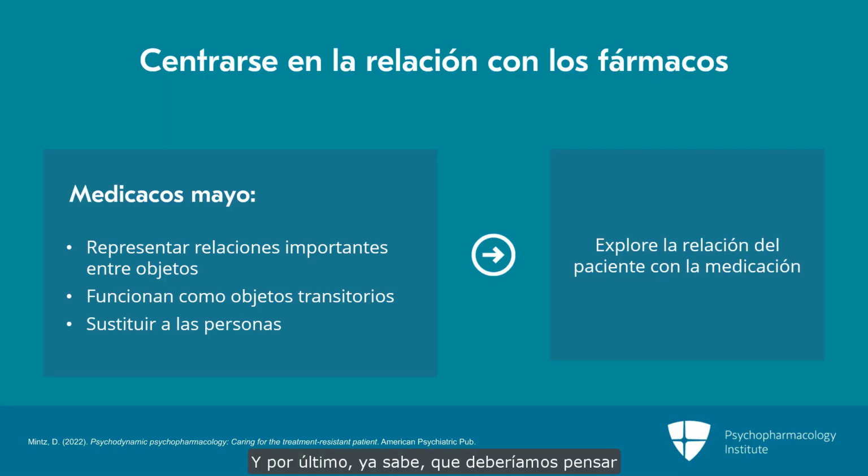And lastly, we should be thinking about focusing on interpersonal relationships. But the interpersonal relationship in this case is the relationship with the medication. I will highlight that medications, for many of our patients, represent important object relationships. For some of our patients, in my experience, their relationship with their medication is more important to them than any relationship in their life. Those medications may function as transitional objects, kind of like the teddy bear or the pacifier or the blankie, where just having it helps the patient feel better.